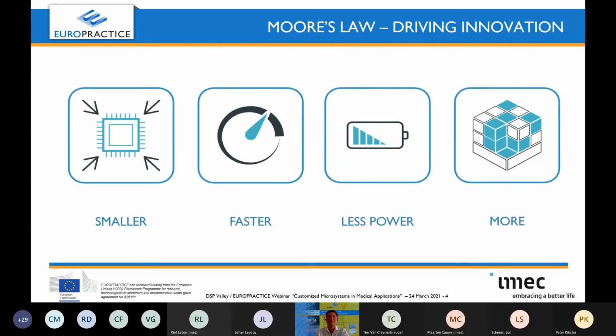And the base behind this is that this doubling of transistors makes it that you can make devices smaller, faster, consuming less power, and also more functionality. And of course, that can be applied in many different areas. And that's why you see such an uprising of chips, and especially customized chips. And that's why we are now struggling also with that shortage.